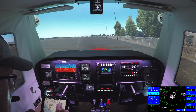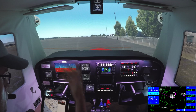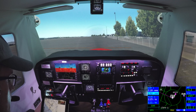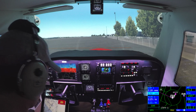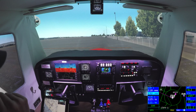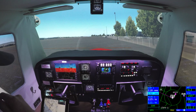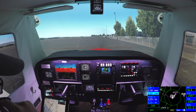It'd be the first stream in a long time, and I was getting the cockpit reconfigured for streaming and being online, and this sim ended up crashing. I was trying to determine why, and what I was able to determine is that when I click on this little monitor on the 2D panel, it crashes. So we're going to try not to do that today.